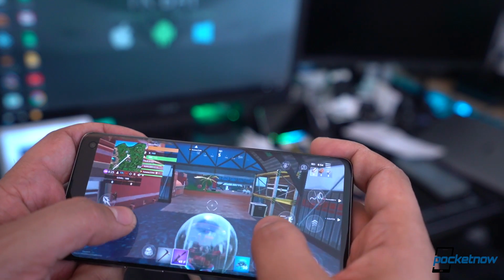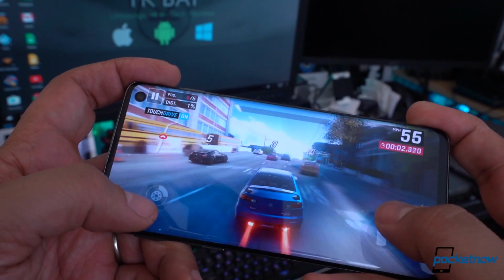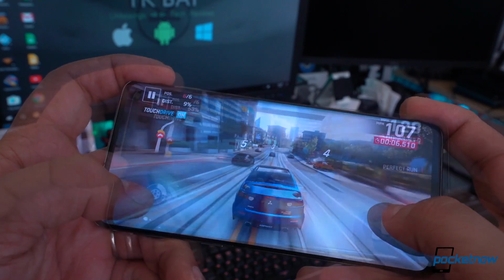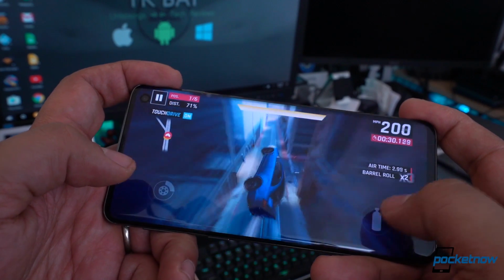We have Dolby support with stereo speakers for gaming and consuming media. Playing games on the Infinity O display with the curved edges really makes you feel like the graphics bleed over the edge of the display. Now marry that with a 3.5mm headphone jack, just like the View20, and you have a great experience playing games.